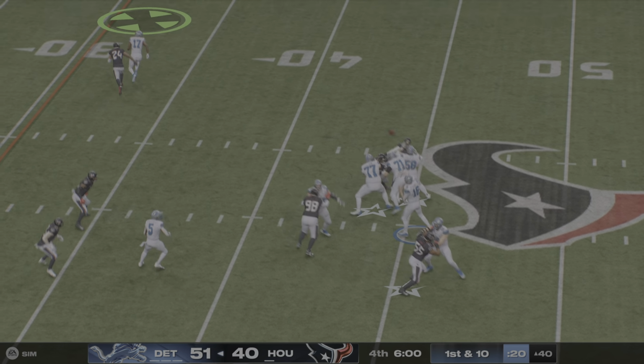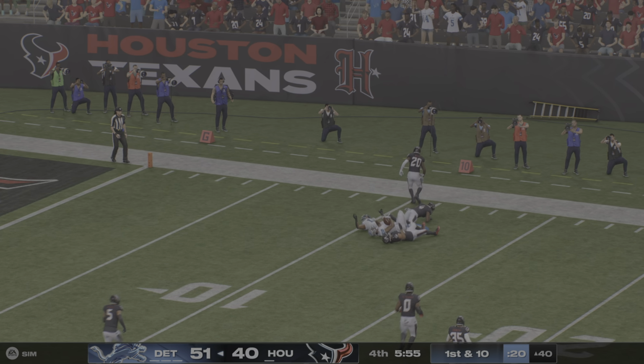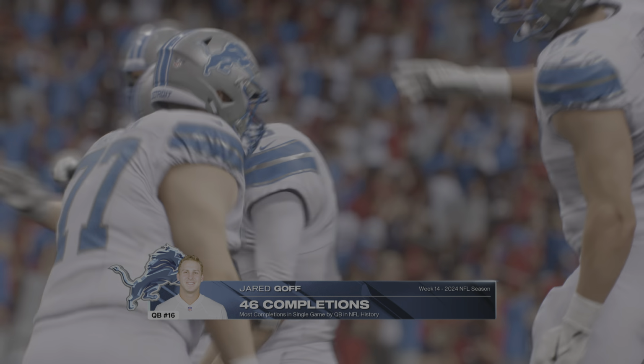Now, Goff. This one complete right side. And they're going to be set up in the red zone. They've got it inside the 15.